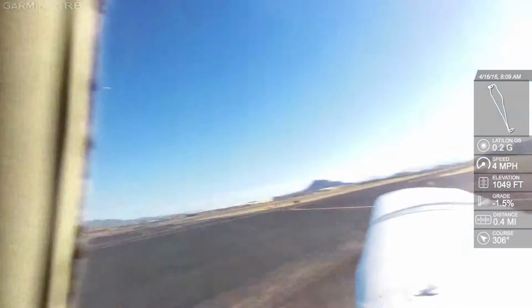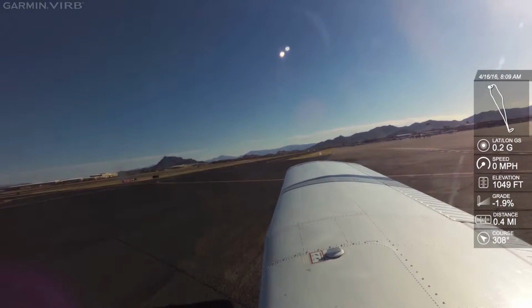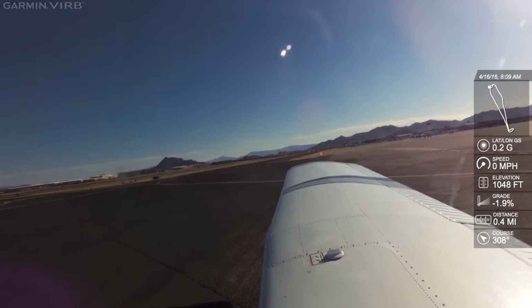Falcon Ground, Skyline 22 Whiskey Romeo at spot 2. Information Uniform, request taxi, north-northwestbound departure.